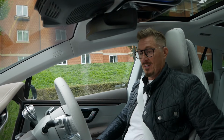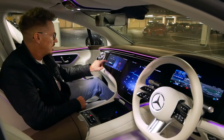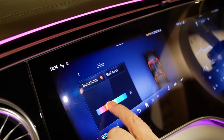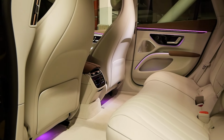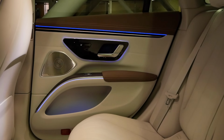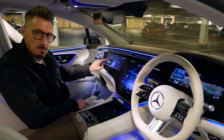What on earth? I'm in blue mode now, but I'm in the pink mood, so I'm going to go for some pink for this. As you can see, everything is lit, and it's not until it gets to night where you are completely and utterly bathed in light. I know that you've probably seen that already in the S-Class. They were the first, weren't they, to do it.